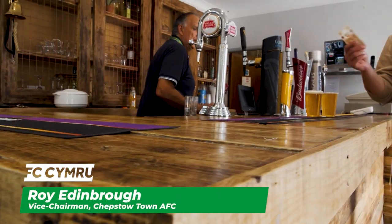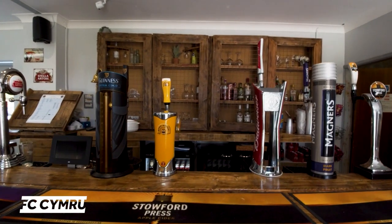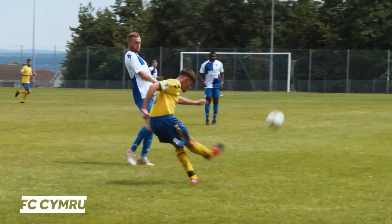The community, for people locally to feel like I can come up for a drink here, even if the football's not on. Absolutely, it's massive for the community, and that's what we've done it for, really. It's not just about the football club, it's about the whole community. Personally, I just want to see as many young kids in the Chepstow area playing football at their own club.